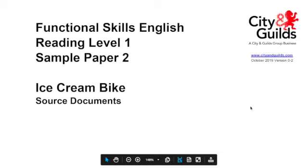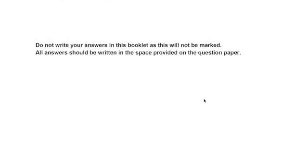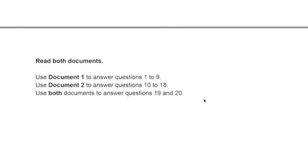Okay, well today we're going to have a look at the level 1 sample paper for functional skills, and it's the one about the ice cream bike. So you've got 2 things to read. This is the source document that you would get in the exam.